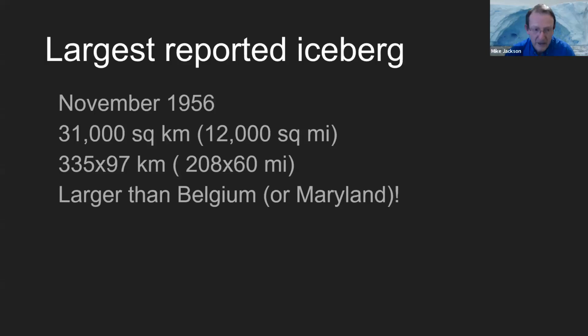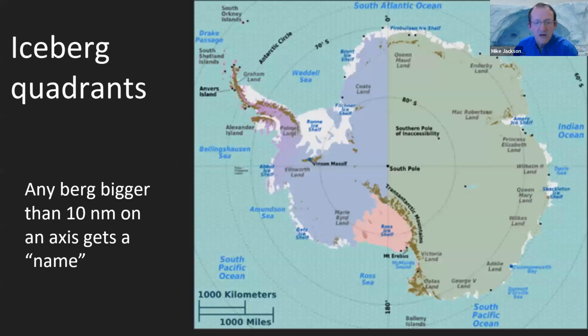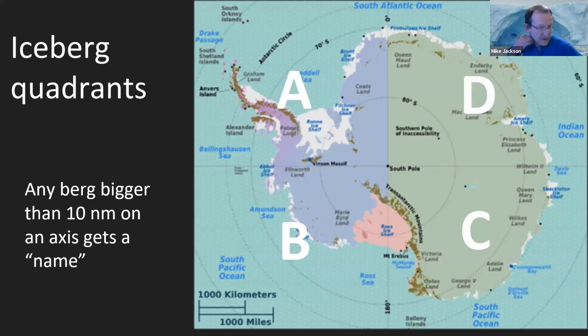The largest reported iceberg was reported in 1956, 31,000 square kilometers, larger than Belgium or Maryland. So it's huge. And all of the large icebergs get named. If they're longer or bigger than 10 nautical miles, which is about 11 and a half statute miles, they get a name. And the name begins with what we call a quadrant. There's the A quadrant, the B quadrant, the C quadrant, and the D quadrant. Because the Ross ice shelf is primarily in B and the Ronne ice shelf is in A, a lot of the icebergs that we see are either A or B.